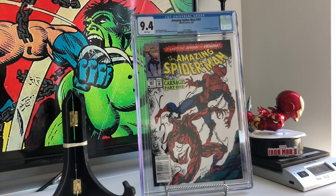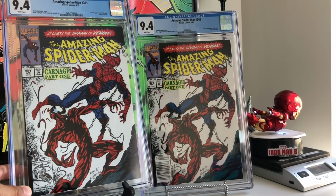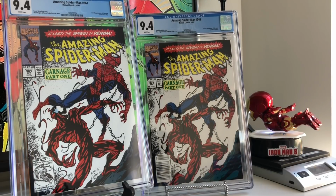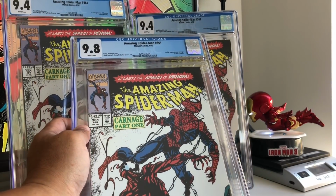And this is in my multiples, because I have a 9.4 there, and I also have a 9.4 here. That's 2. But just like my Avenging Spider-Man, I also have the 3rd copy, and this one is a 9.8. Check that out. So that's pretty cool.